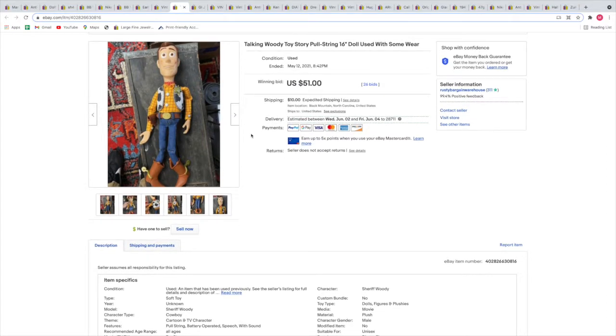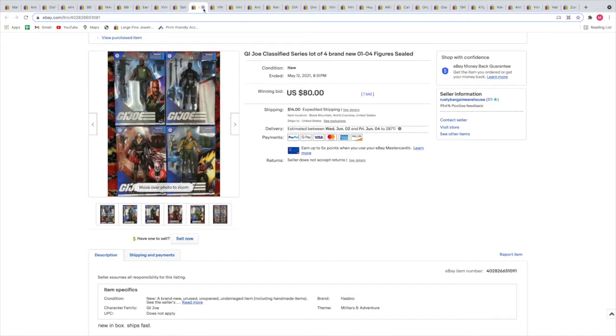Pretty fun. Next up here, we got a bunch of these new G.I. Joes. These are not the 3 3/4 inch size. This is more like a 6-inch, roughly, maybe not quite 6 inches. This is number 1 through 4, and I don't know how many they've done so far, but they number them. This is 1, 2, 3, and 4.